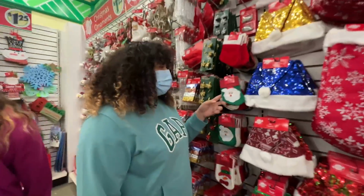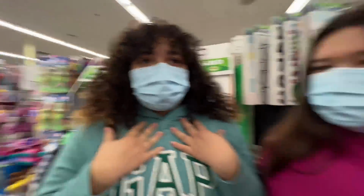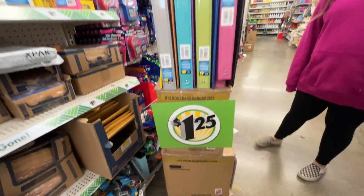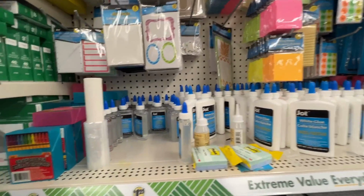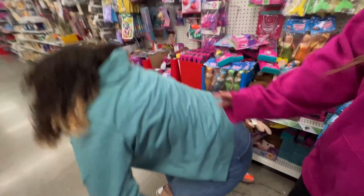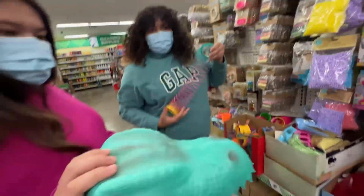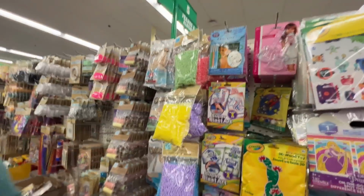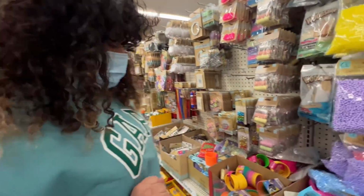Oh my gosh, they're minis. They're mini stockings, guys. They're so cute with Santa, snowman. Guys, I don't know where they would be, but I gotta point this out to you guys. They raised it. Oh, guys, look, slime supplies for $1.25. My bad. Let's see if we can find anything else.